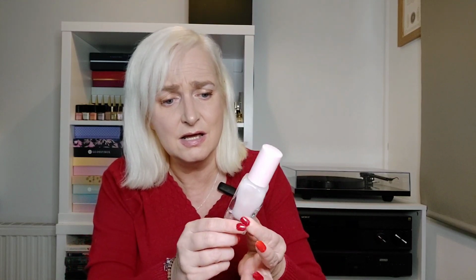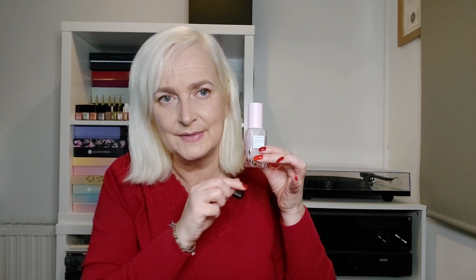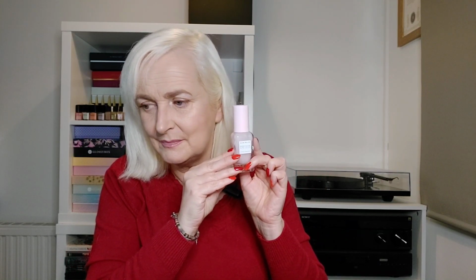Okay, the next item is by Glow Recipe, and it's Watermelon Glow Pink Juice Moisturiser. It's a travel size of 25 mils, it says. That looks bigger than 25 mils, doesn't it? Maybe not. It's beautiful. Look at the packaging. I love Glow Recipe packaging. I've got a mask with similar. I almost don't want to use them and just pop them next to each other somewhere in the bathroom, maybe.